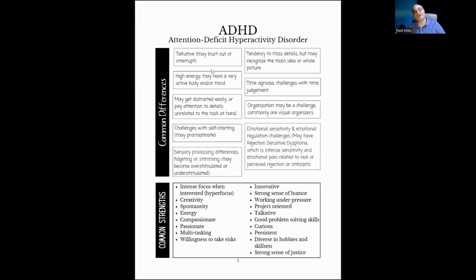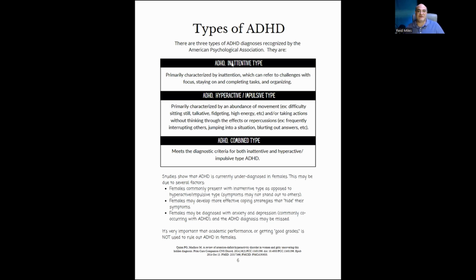And then they go into ADHD, and they break it down to attention deficit hyperactivity disorder, which helps explain what it is. They talk about common differences and common strategies, which is very important because people think, oh, they have ADHD, they're not good at anything. But really we are, because ADHD helps. And then they go into the types of ADHD. You have your inattentive, you have your hyperactive-impulsive, and you have your combined, which is what I am. And then they talk about how it's currently underdiagnosed in females due to several factors.